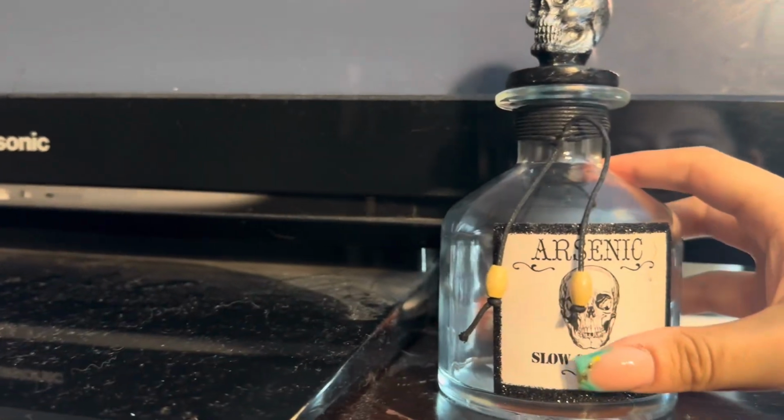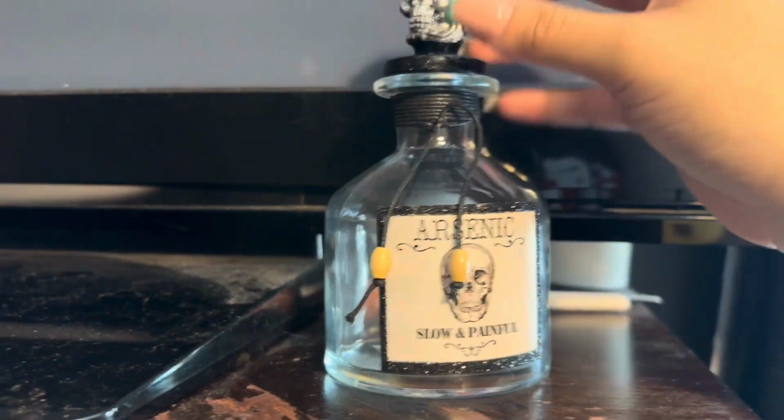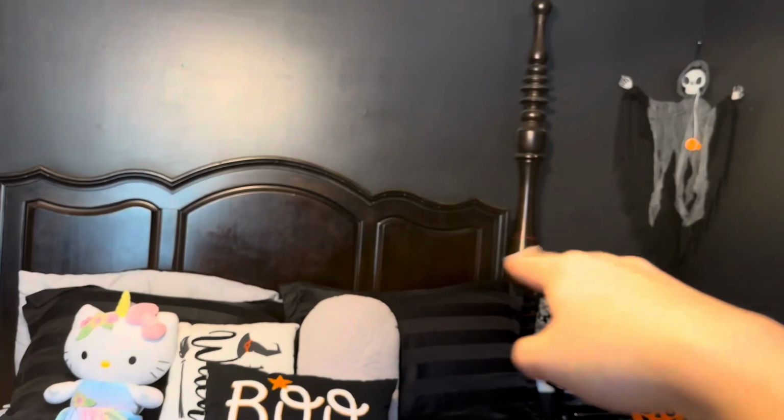I'll show you guys really quickly. I put this little guy up here. I think it looks pretty cute right here. And then you got that on the other side, okay? And then I'm going to put the garland. I think I'm going to wrap it around this first pole, and it's going to lay on top of that and then wrap around the second pole.